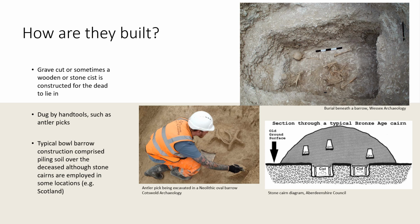These start out as a grave cut, which is dug out by hand tools such as antler picks, and these can remain as simple grave cuts, but other things like grave kists, which are just like stone or wooden boxes, can also be used. Usually only a single individual is placed within these graves, but double and multiple burials are not unknown within the Bronze Age period as well. A mound can then sometimes be thrown over the top, and this can be stone depending on where you are in Britain, but more often is the case that turf is used as the mound material.